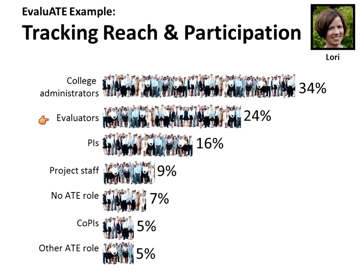So we can use this formatively. Why are more PIs not coming? Why are we getting more administrators than PIs? And then, why are these people coming with no ATE role? That's wonderful. We're, again, attracting a broader audience. So we can use this information for our accountability and reporting, very concretely, who we're reaching and in what proportions.